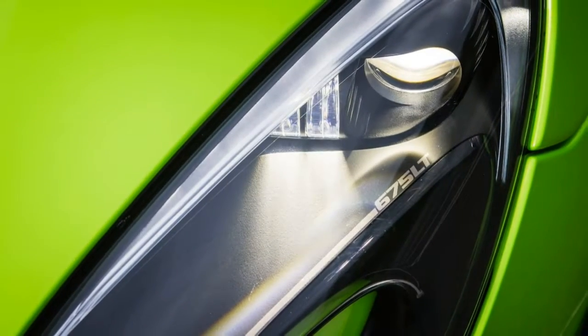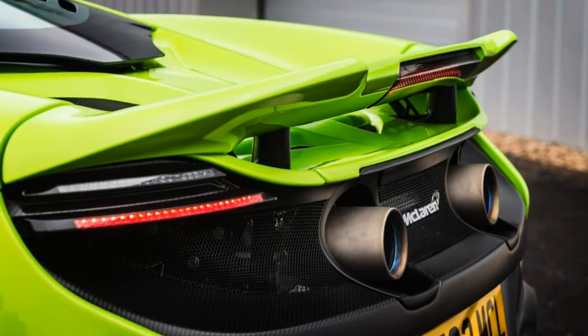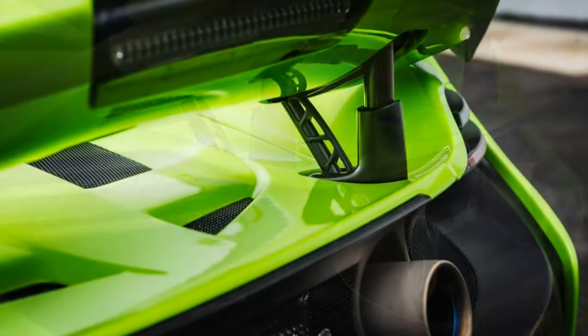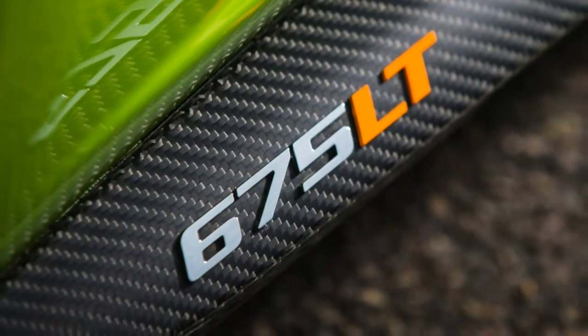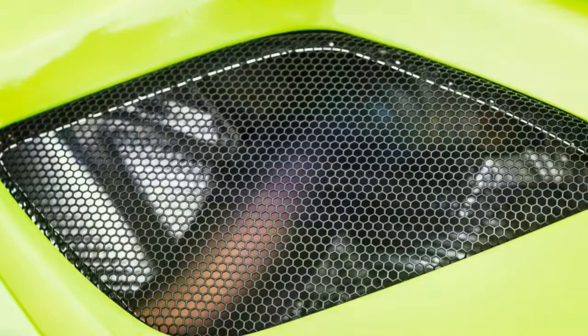Driving. With nearly 700 horsepower on tap and a top speed of 205 miles per hour, the 675LT is a bastion of speed. Stiff suspension, ultralight wheels and super sticky tires add to the LT's performance driving experience as well, giving this $400,000 car a level of performance that matches its price tag.